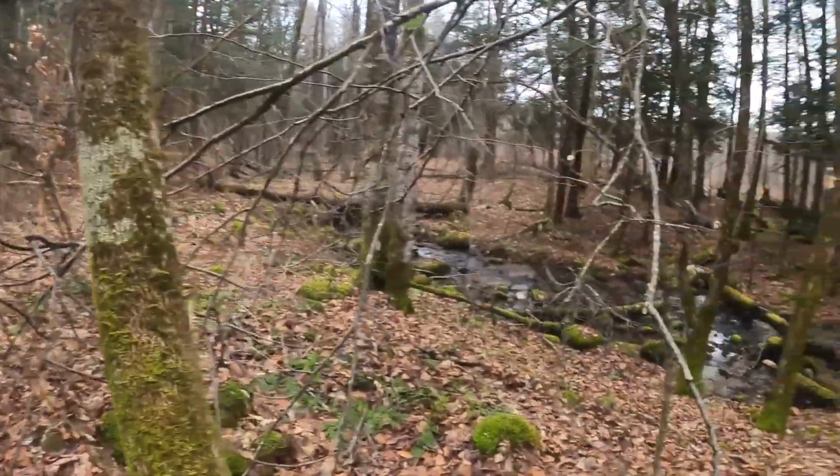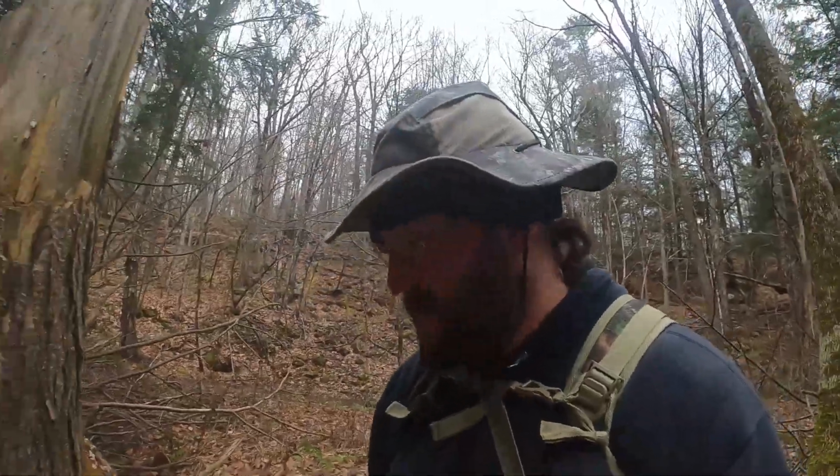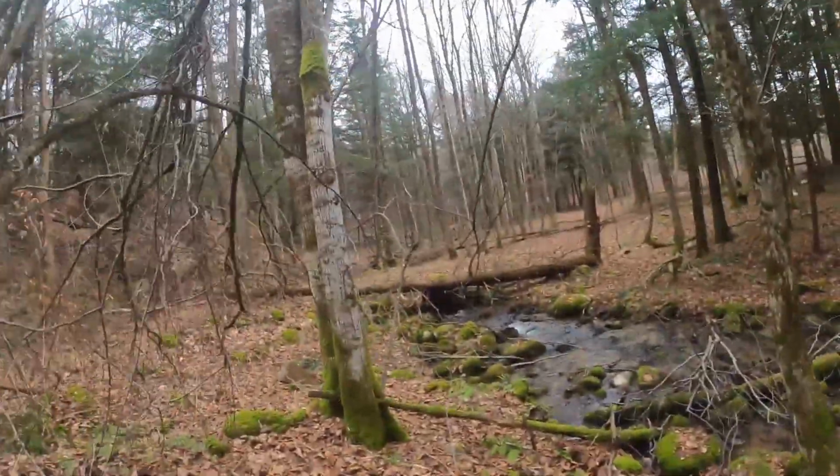It could be somebody comes through here and just litters, but you see all these streams around here, and there's a river over there. I suspect that's how a lot of stuff ends up in the woods, it just comes from the river, but... Oh wait, maybe that's the tree over there. Hang on. Got my stick. I think it's this one over here. Let's go.